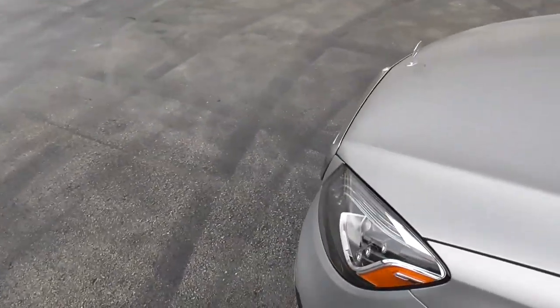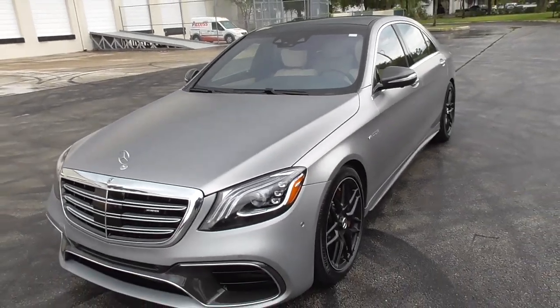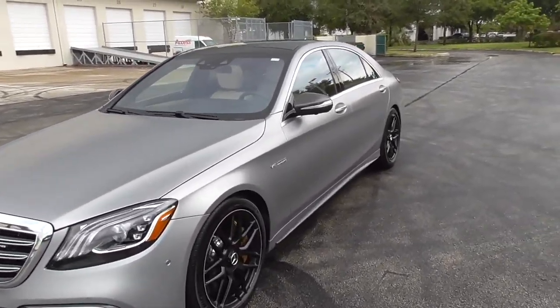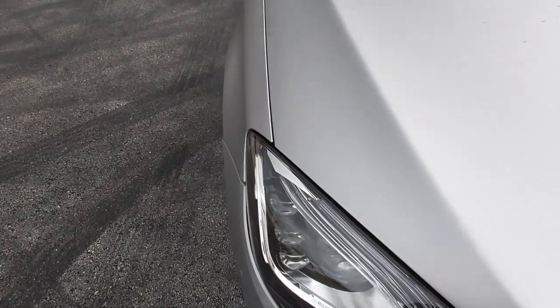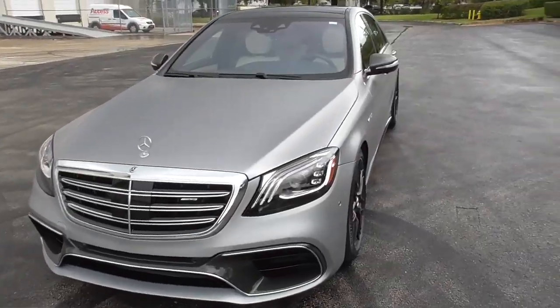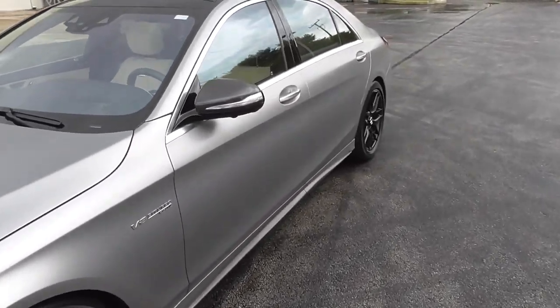I do know it's a $209,000 sticker, which is, I think, the highest sticker that I've seen on a new S63. I know the S65s go a lot higher, like $250,000, but for an S63, this is as high a specification as you can get, I believe. Don't hold me to that. So new for 2018 is the facelift of the W222 generation of the S-Class.